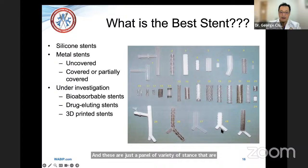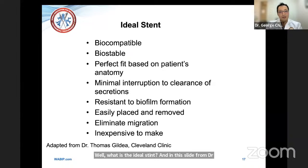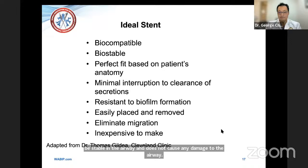Well, what is an ideal stent? And in this slide from Dr. Gelday, which I commandeered, he goes through eight different considerations to create an ideal airway stent. Number one, it should be biocompatible, meaning that it should be stable in the airway and does not cause any damage to the airway or irritation to the airway, chemical irritation.